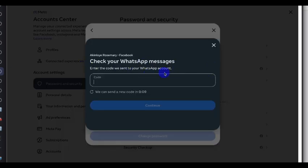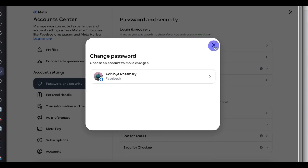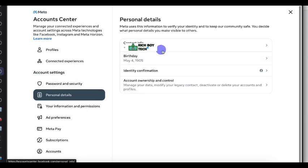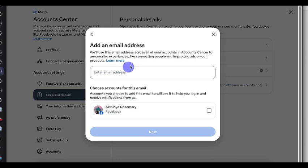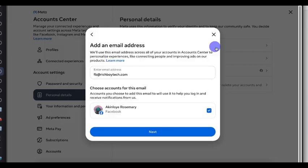As you can see, when we wanted to change the password, it required us to enter a code that was sent to the WhatsApp number connected to the Facebook account, so we don't have access to the number or WhatsApp number. Let's try and add an email to the Facebook account. As you can see, we are still having the same error message.